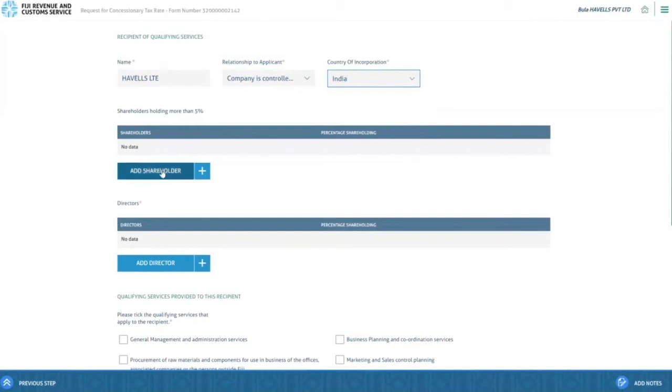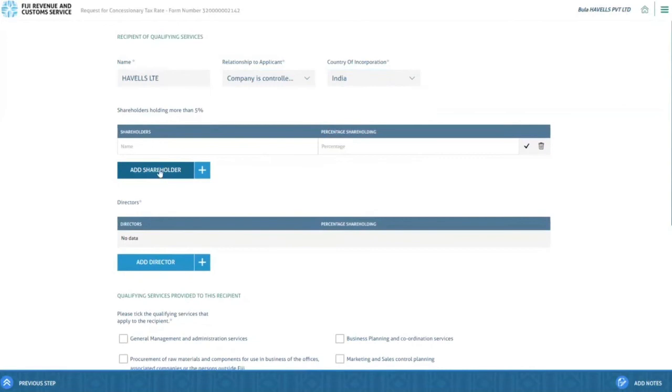Now we move on to shareholders data. We click on add shareholders. We'll have this option available where we can enter the name of the shareholder and the percentage that shareholder owns in the business.